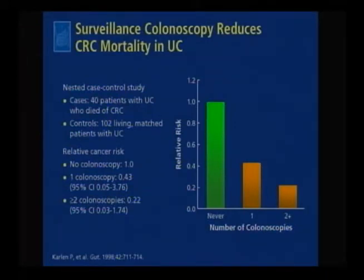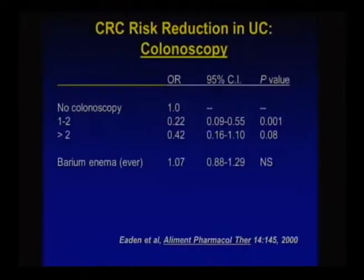And what they found, which was interesting, was that not only was there this element of protection with a single colonoscopy, albeit not a statistically significant one, and I apologize for no error bars on the right, but on the left you can see what the 95% confidence intervals were. But the point estimate moved down. It got smaller, implying greater protection at the 0.22 level for having 2 or more colonoscopies. And so there was this dose response to colonoscopies that was at least suggested by this non-statistically significant study, which was really hampered by only having 40 patients with cancer-related mortality.